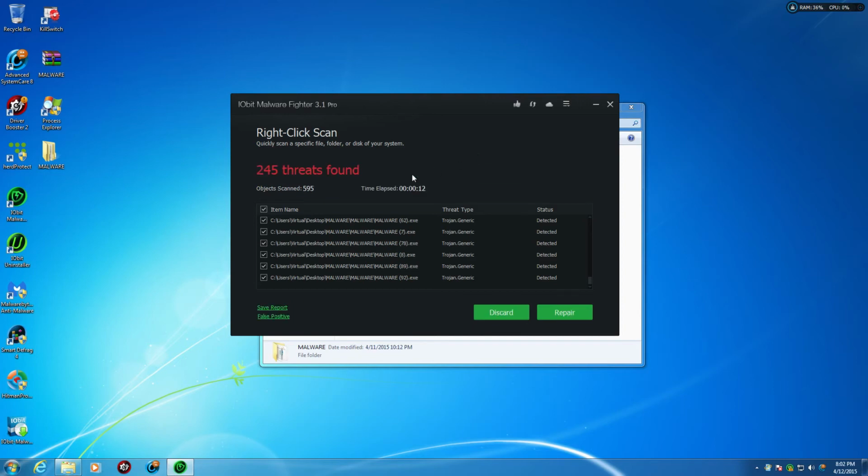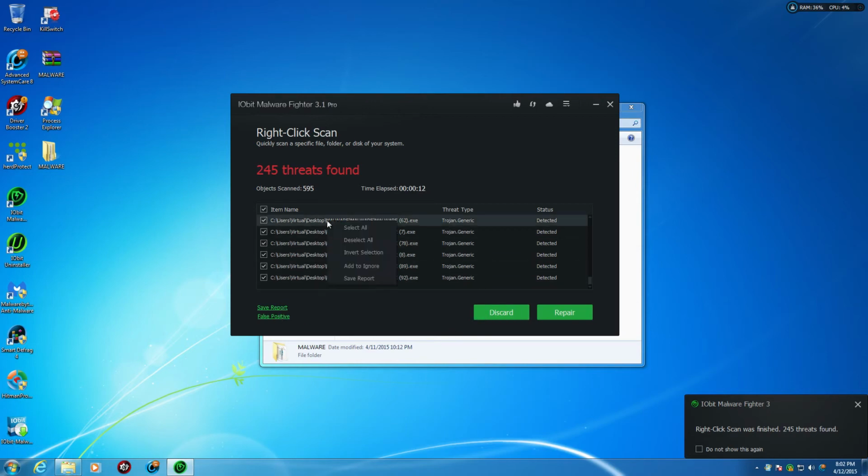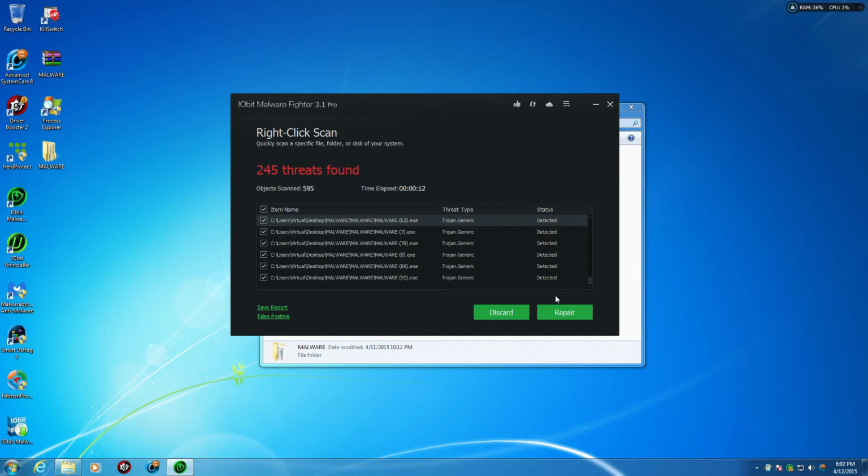All right, so 245 threats have been detected. It doesn't give me any options as to whether I want to delete them. So we're going to make sure everything is selected. We're going to say select all and repair. And it would appear as if it's quarantining it.